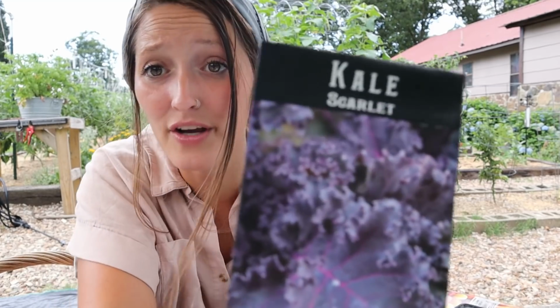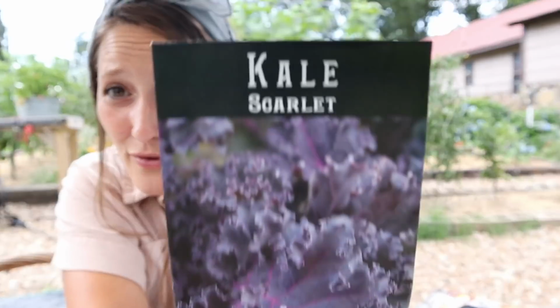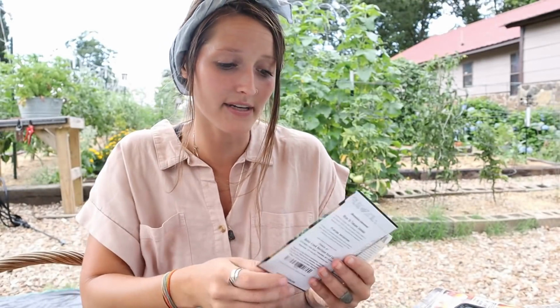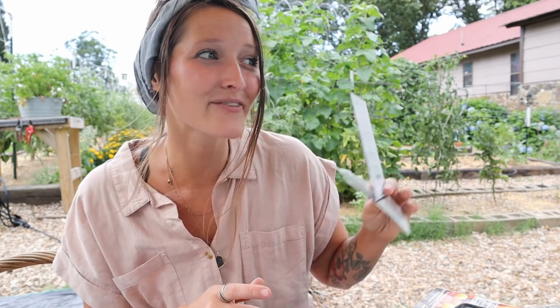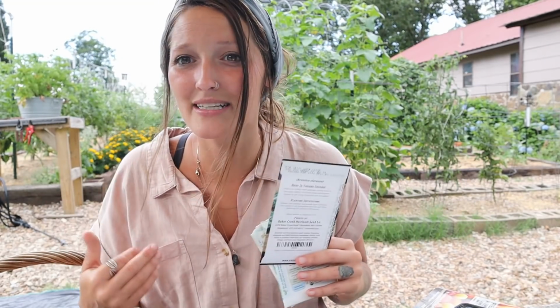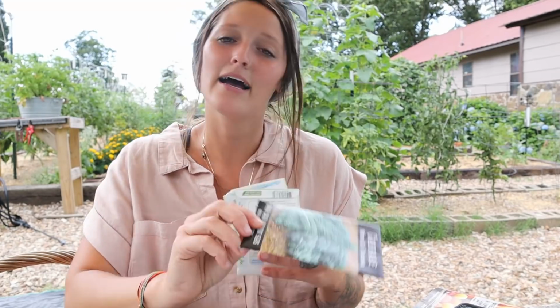I'm going to be doing the scarlet kale. This I will do in the tunnel and in my backyard. Look how beautiful that is though. I absolutely love it. This one I tried to grow this spring, and it did really well, but I think I transplanted it out too late, so it just got too hot too quickly.